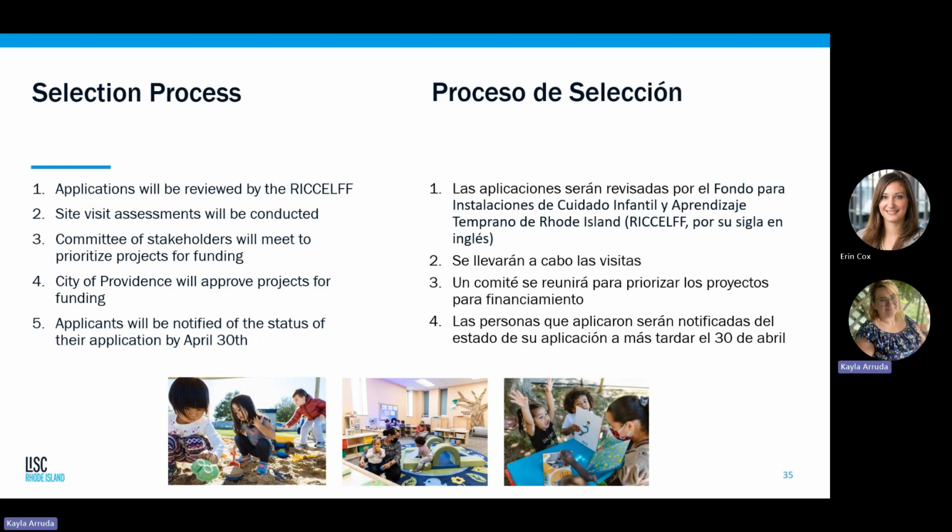A key point here is making sure that your application meets basic eligibility and is complete. If not, this will hold up the review process and prioritization for funding.